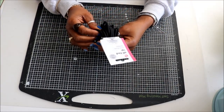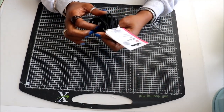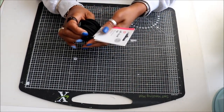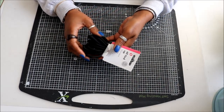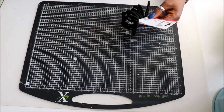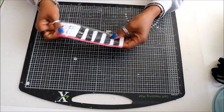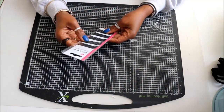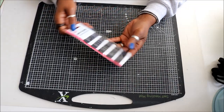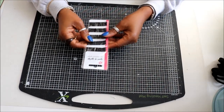the black bobbles for my hair, because when I'm treating my hair and stuff, I like to partition them off and do it in sections. So I got these as well, and there's 15 in a pack. And I also got the medium grips as well, so that's 50 in the packet for these hair grips.